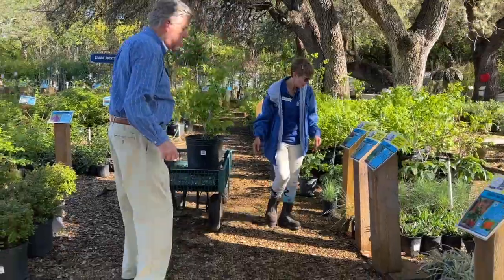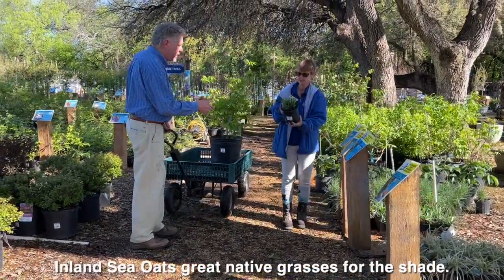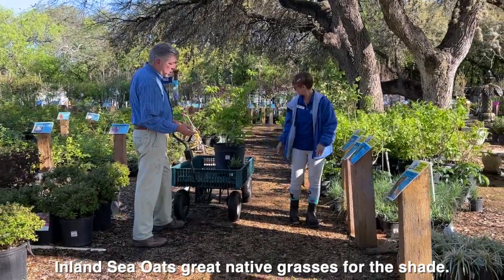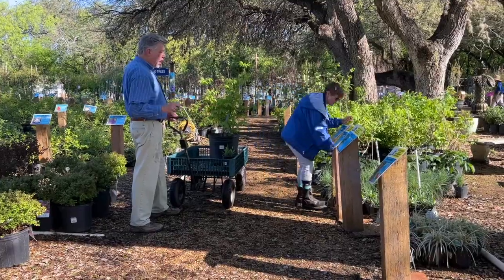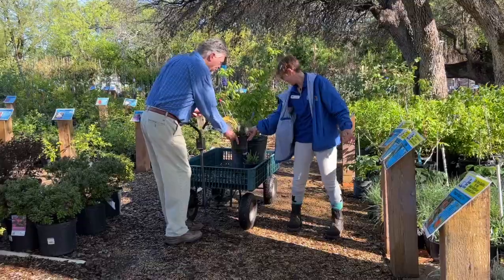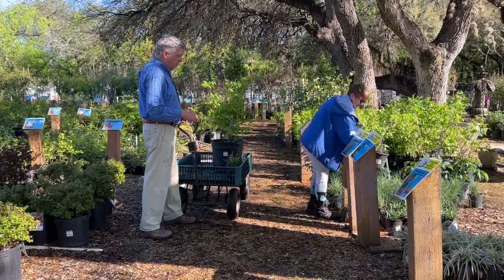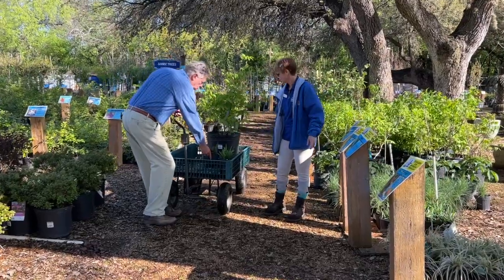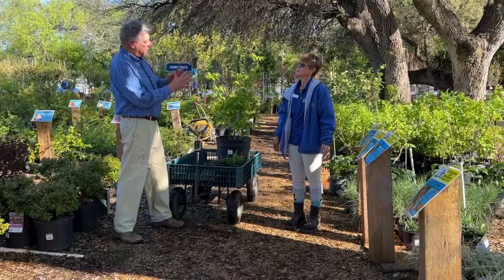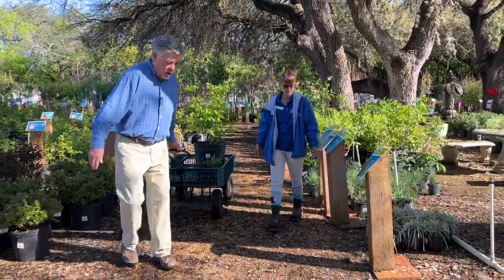So with that in mind, do you have some inland sea oats? Can I have some of those? Yes, absolutely. These are great native grasses for shady areas, so this would be perfect. Let me have 2. Now, why do I want 2? For balance. The rule of odd numbers. So I got one more. One more. As we always get plants in groups of odd numbers. So 1, 3, 5, 7. So I got 3 of those. Perfect.